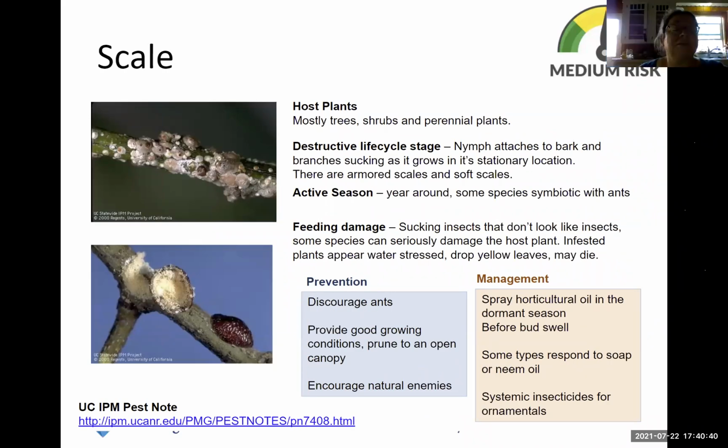Oh, scales. I've seen a lot of that lately. The host plants are mostly trees, shrubs, and perennial plants. I get it on citrus trees that don't have enough air flowing through them. And their destructive lifestyle stages are when those nymphs, the little young fuzzy things, before they get too hard, attach to bark and suck as it grows.